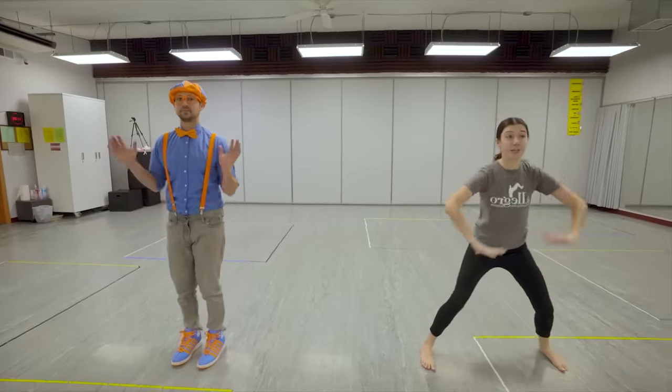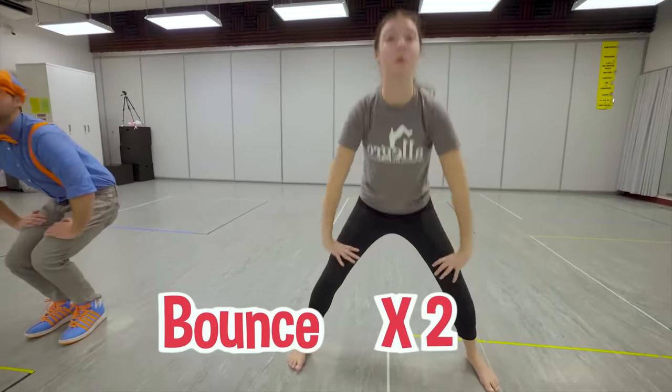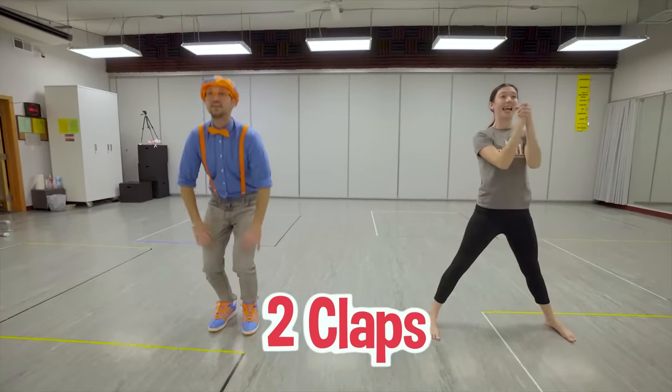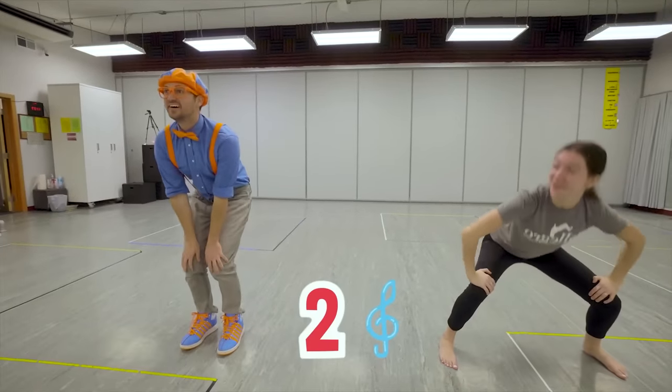Now, last thing we need to learn. You're gonna step out with your feet, hands are gonna go onto your knees. You're gonna bounce two times. Ready, you bounce. One, two, then you do two claps. Clap, clap. But it has to stay at the same tempo as the music. Okay. Yes, so you bounce. One, two, clap.